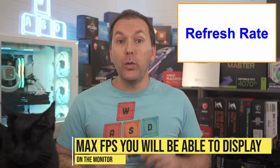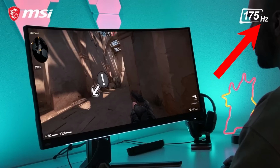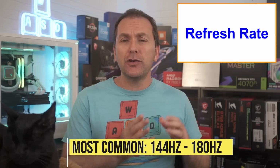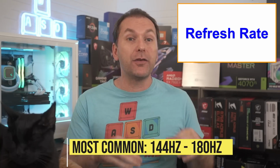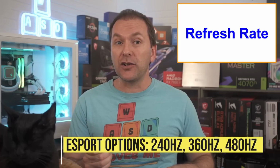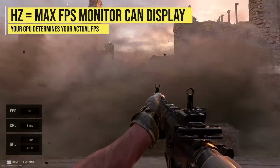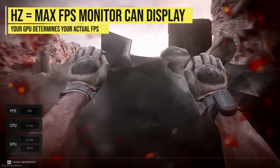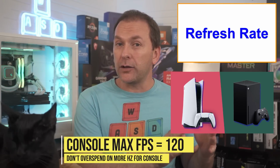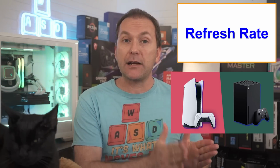Next up is refresh rate, which you can think of as how many frames per second or FPS that your monitor can actually display. Now this number is listed in Hertz or Hz for short. In 2024, most 1440p gaming monitors start between 144Hz to 180Hz for the mainstream displays. For esports, the best 1440p gaming monitors go up to 240Hz, 360Hz, and there's even 480Hz models on the market. Remember that refresh rate is just the maximum that your monitor can display, and you still need a graphics card capable of putting out that level of FPS at 1440p as well. And of course, the consoles are limited to 120Hz, so don't overspend on a refresh rate if you're buying a 1440p gaming monitor just for the PS5 or Xbox Series X or S.